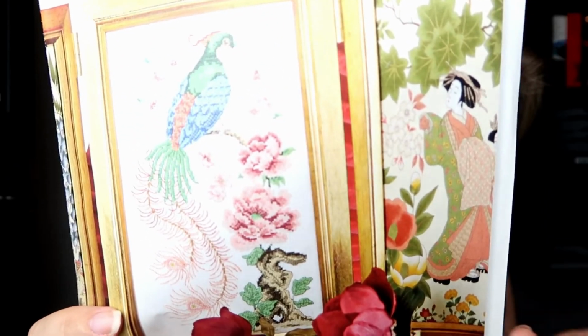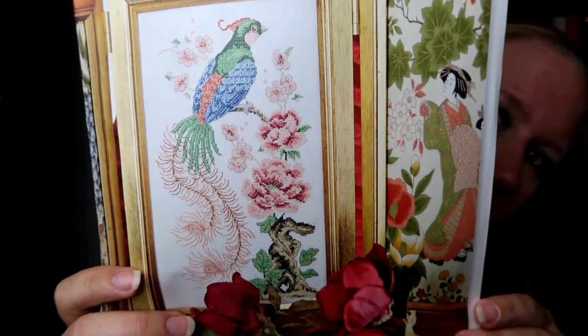So the new ones have a theme, and it is birds. So the first bird is a phoenix. This is from Cross Stitch Collection April 2010, and it is called Phoenix and Peony. I think that is the color, and it has some backstitch and cross stitch, and that's it.